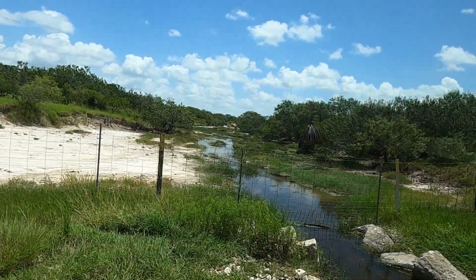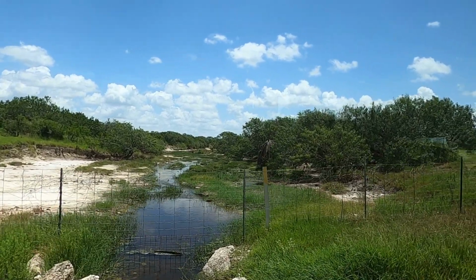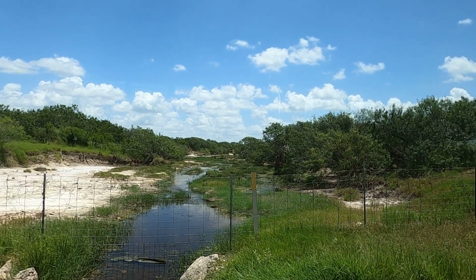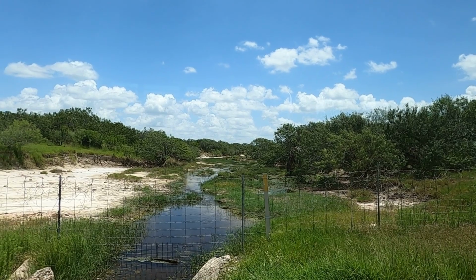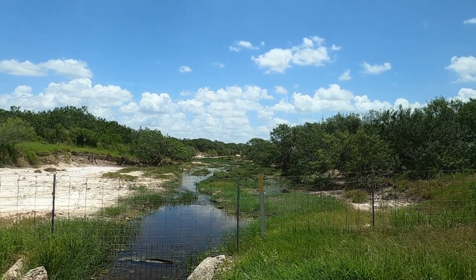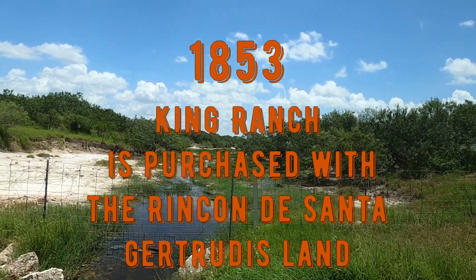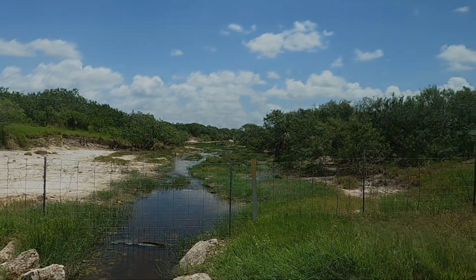So stop right here for just a minute. I want to point out to you the importance of where we're at. This stream is called Santa Gertrudis Creek, and it is the whole reason this ranch exists. Somewhere in this general vicinity is where Richard King camped for the first time in 1852 and made the decision that this is where he wanted to start his ranch. Now at the time, he was still operating steamboats out of Brownsville.